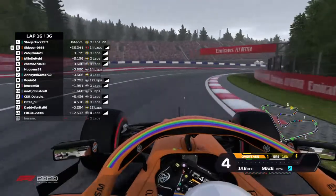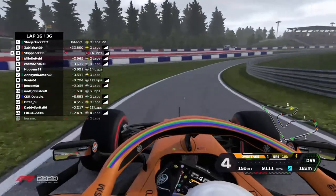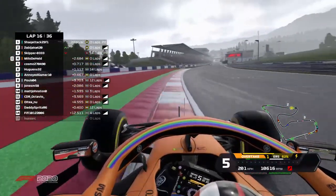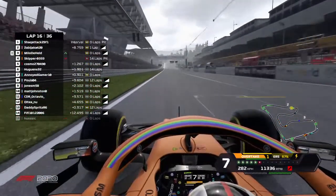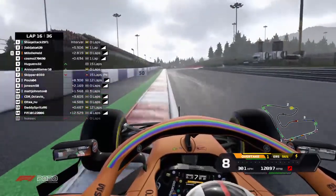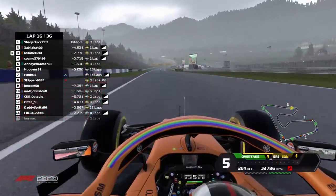He doesn't have to worry too much about Gabs behind. Skip it into the pit lane. Zabajaka around the outside says thank you very much, and he moves himself back up into P2. Milo, though, getting ahead of Cosmo. Could we see that when we come towards the end of the race? Will the medium guys start to struggle a little bit? Will they start to feel the effects of the tyre wear, especially in comparison to the hard running crew?